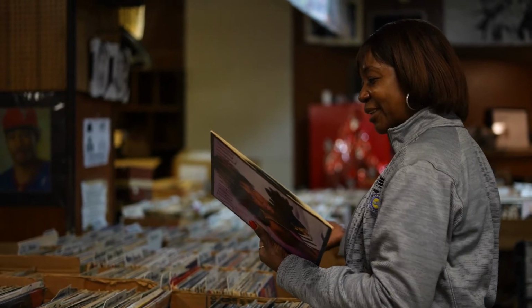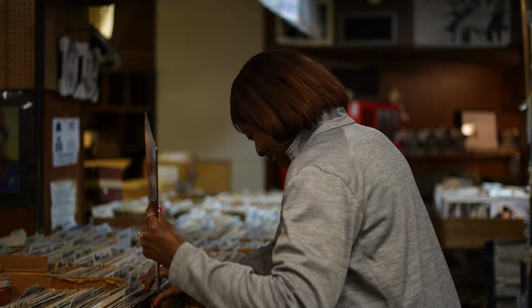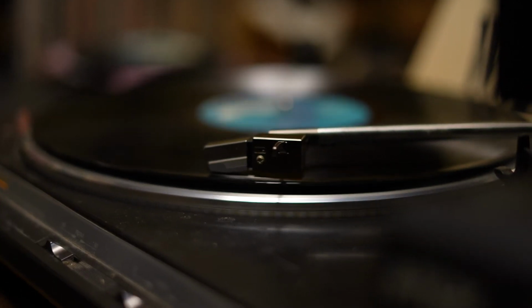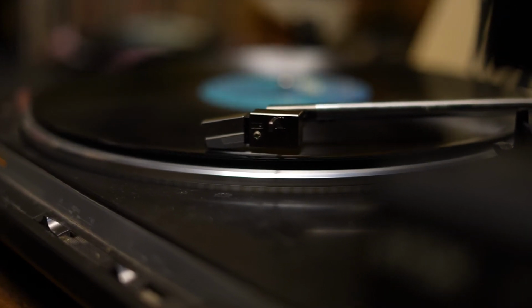Everybody's going crazy over vinyl now. You have so many generations, generation after generation, I don't think records will ever go out of business. I don't think they ever do, because there's too many people love them. Pick up the vinyl, set your record player up, lay the record on and let it roll.